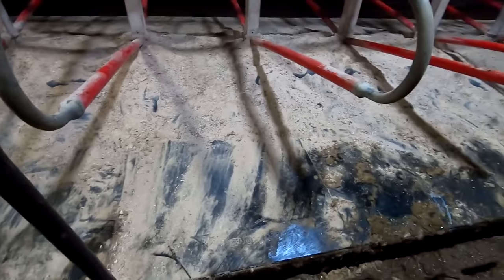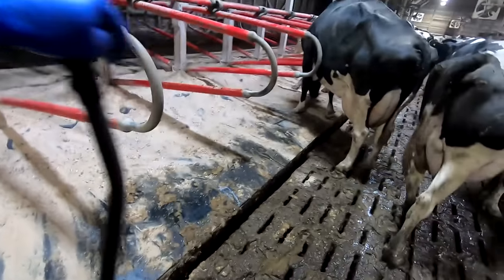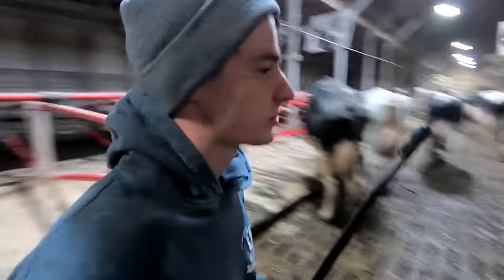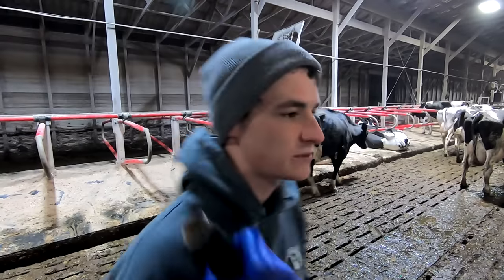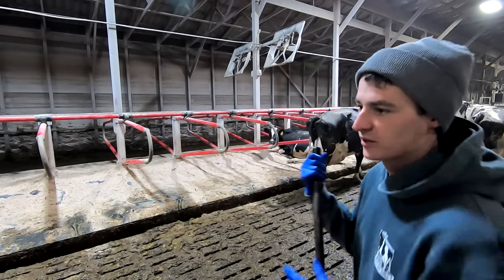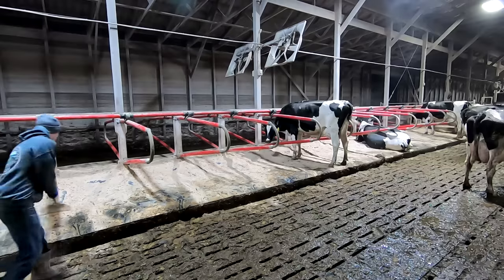We're gonna bed the stalls this morning, so I'm just cleaning off the manure and moisture. I'm not pulling any fresh bedding back because we're gonna be throwing some bedding over top then. We bed up three times a week, Monday, Wednesday, Friday. I like to keep fresh bedding in here. We think it's better to put a little bit less in more often than just to put a whole week's worth in at once.